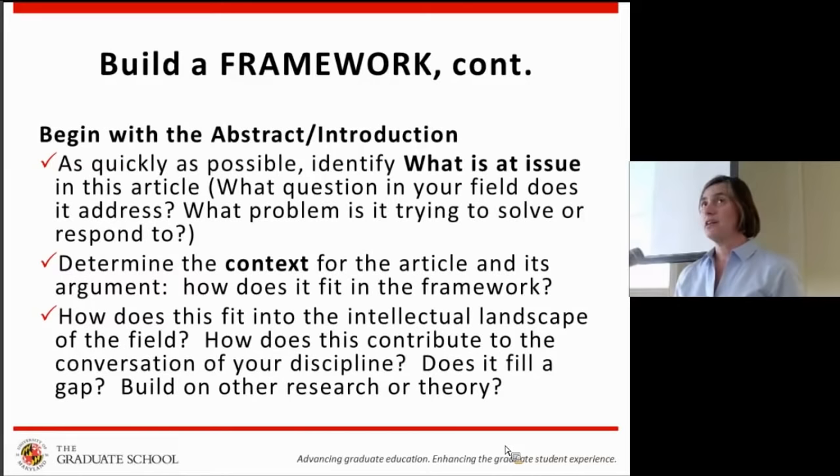And that's a phrase I'll come back to, what's at issue. What are the questions in your field that this is addressing? What problems is it trying to solve? What are the big conversations of your field that it's entering into? What's the context? The abstract or the introduction should tell you a little bit about that. Why is this being written? Not only the time frame, but also where is it fitting into a conversation?